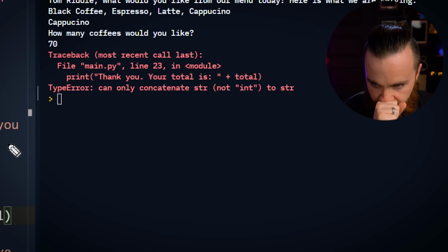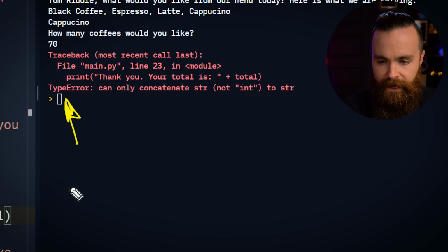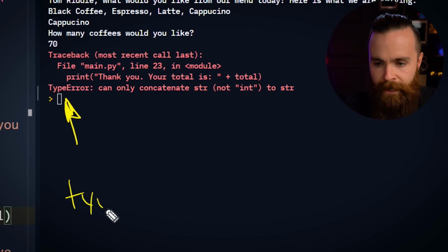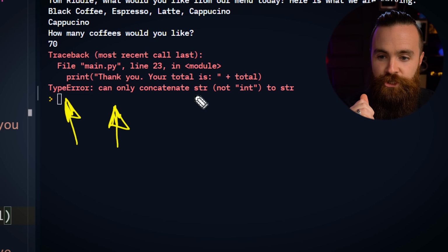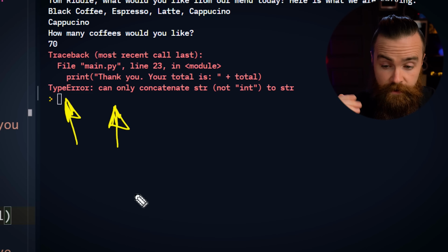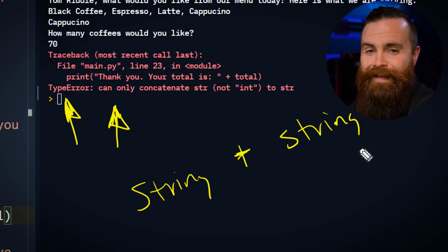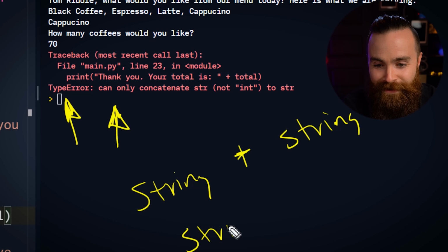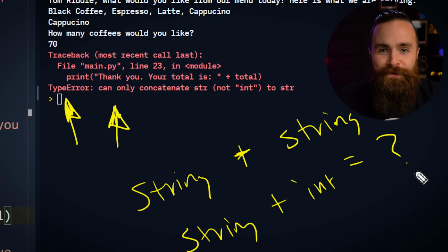Now let's take a look at what happened here. We have a type error. Now we know from earlier that when we are talking about type, we're talking about type of data. When we use our type function, it will tell us what kind of data it is. So saying type error, Robot Barista can only concatenate string, not integer, to string. So what he's saying here is that, hey, I can add a string to another string, but bro, you threw at me the problem of a string plus an integer, which equals, can't do that. I'm confused. I don't know how to do that.